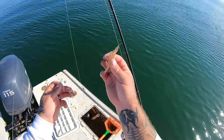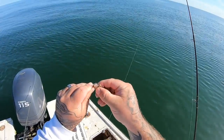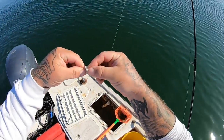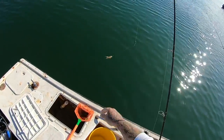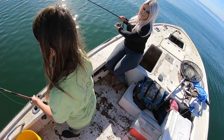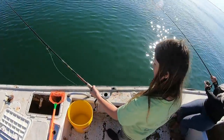All right guys, I'll show you what we're doing. We're just taking live shrimp, popping the tail off, using a 1/0 hook on a little fish finder rig, not using much leader at all, kind of small. And we're just, what, a couple cranks off the bottom? Yep, like one or two cranks off the bottom, and that's what they're doing. And they're killing it.